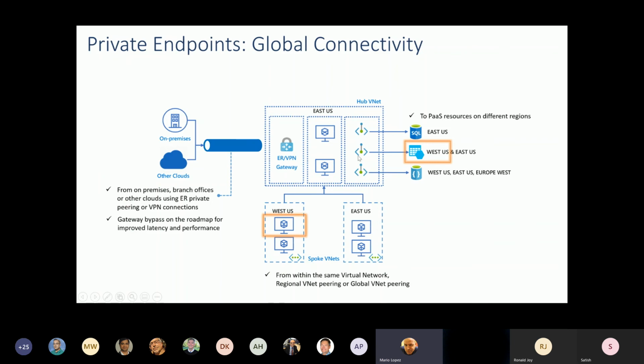If you have a topology like the one that I have right here, you can connect from a VM in West US, peered to another VNet in East US, but maybe the resource is still in West US. Some customers might think that this will introduce some latency and performance degradation into their connections. But the reality is that we're already optimizing this in the platform. If you have a peering like this setup, we're making sure that from your VM, you're going straight to the service in the most optimal routing configuration.